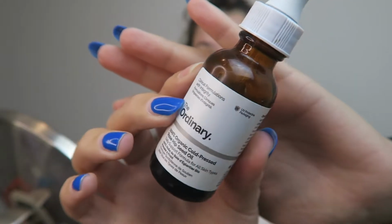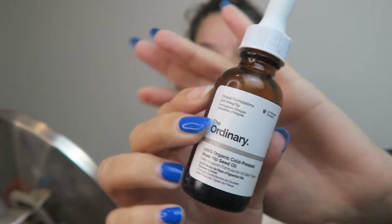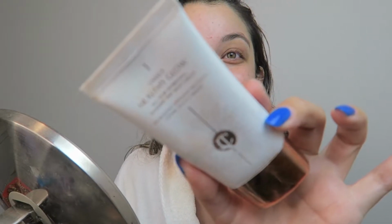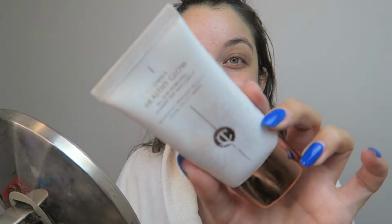Next, I'm gonna go in with a little bit of rosehip oil from The Ordinary. Next, some magic cream. And then a little bit of sunscreen. This is the Shiseido Ultra Sun Protection Lotion. Okay, that feels much better. Let me go in with some foundation. As always, I'm gonna go in with my Charlotte Tilbury Unisex Healthy Glow Tinted Moisturizer.